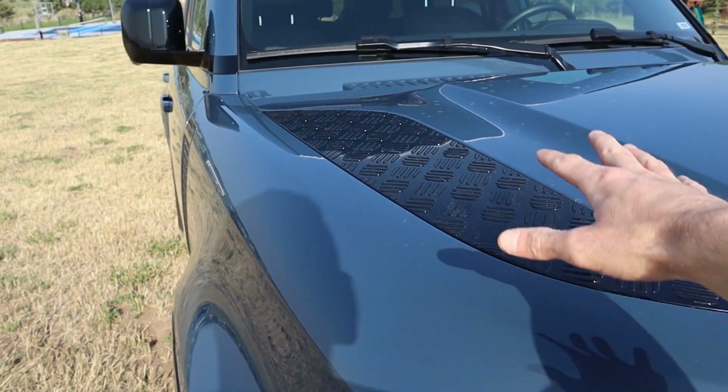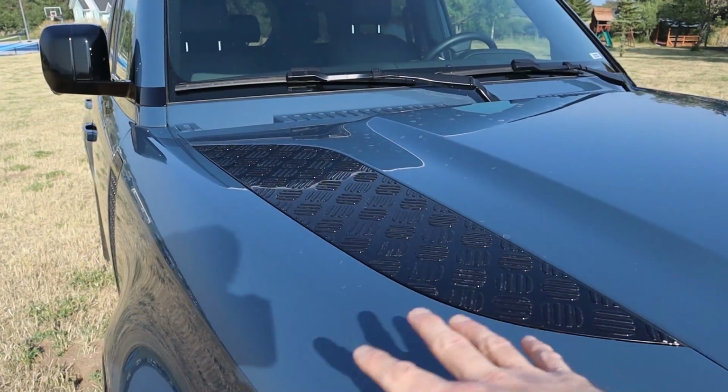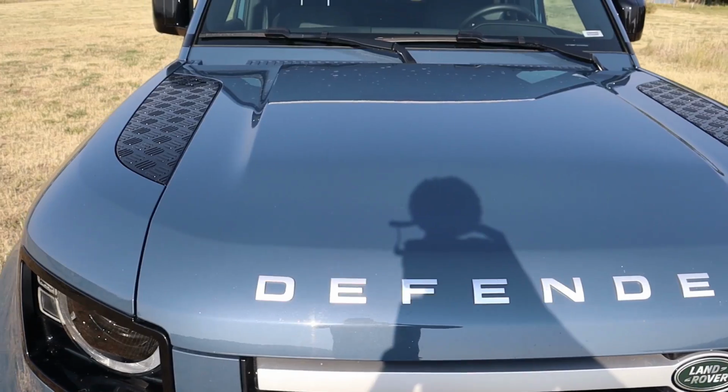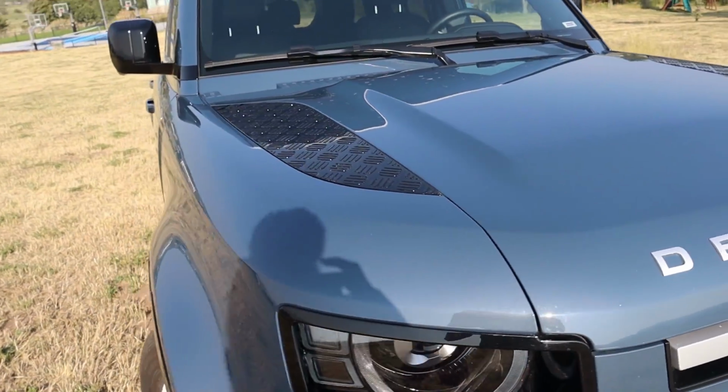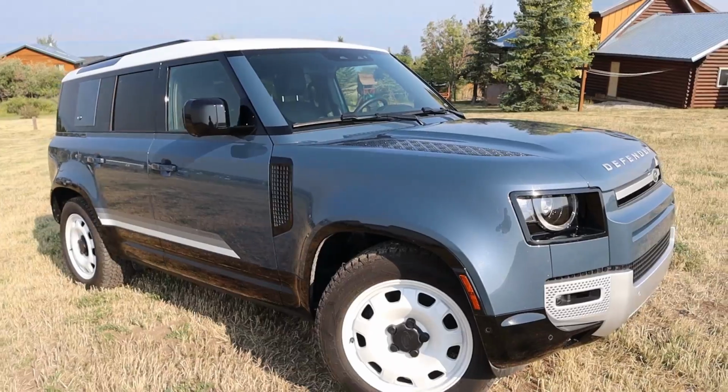On the original Defender, these were made out of metal, and so you could actually stand on them to get onto the roof, but I do like that they still integrated that design language. But overall, the hood is pretty simple, but it's long and it's boxy, and that's one of the things I love about this vehicle. This looks like an off-roader, just taking a look at it from the exterior.